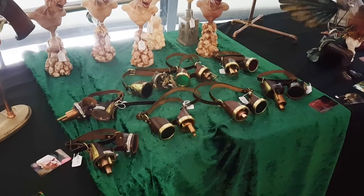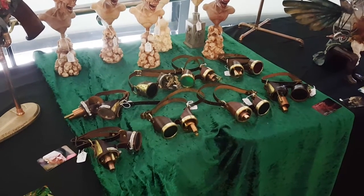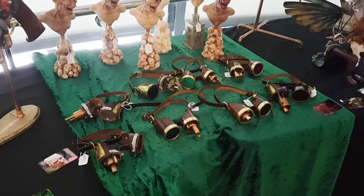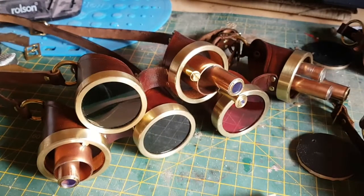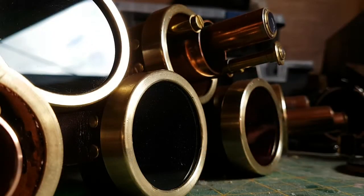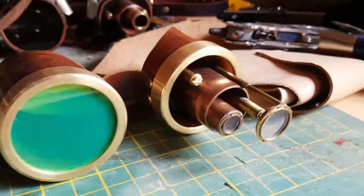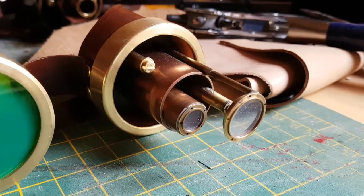This was also one of the first times I've actually actively tried to trade at an event, so as you can see I've got some of my zombie sculptures for sale here, and I've also made some steampunk goggles. I'll be putting together a small making of video for these as well, as I've been making steampunk goggles for quite a while now, and I've sort of refined my technique over the years, so I thought it might be worth speaking about how I do those.